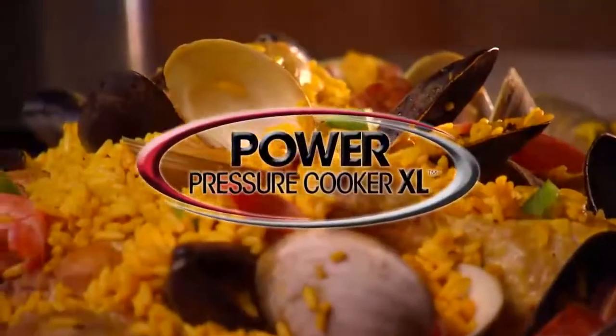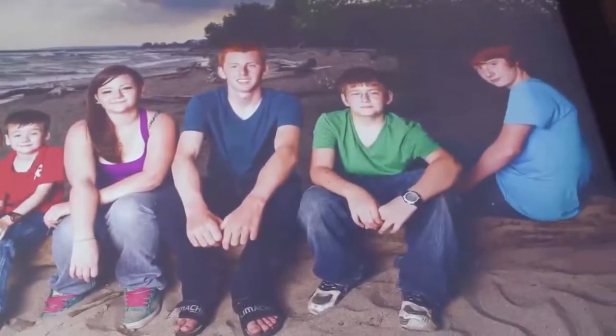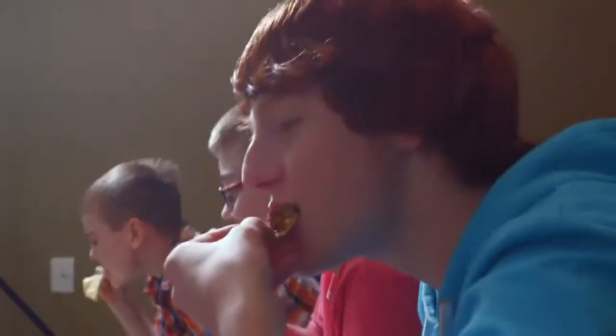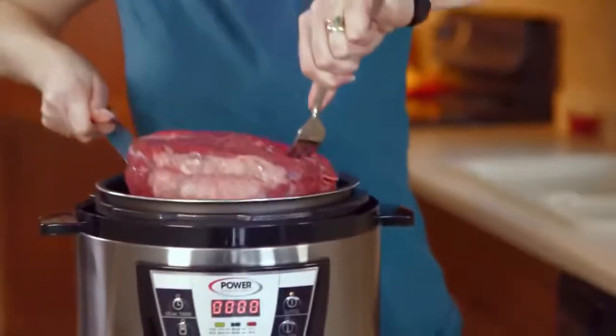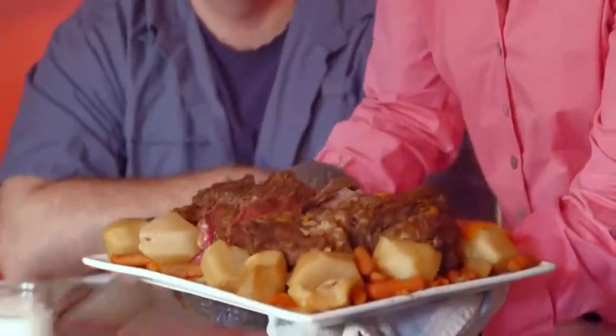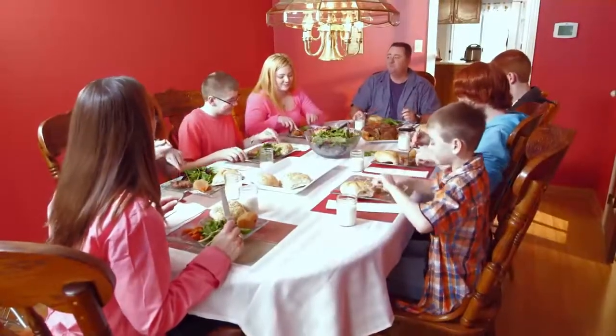Loving it. My name is Denise Wilson. I'm married to my husband, Vincent, and we have 6 kids. They're eating all the time. They eat a lot. So in order to keep up with that, I would be constantly cooking. But because of the Power Pressure Cooker, I don't have to do that. I push the button and then it does all the rest. And I don't have to worry about it, which is perfect for me.